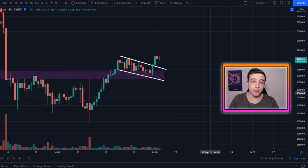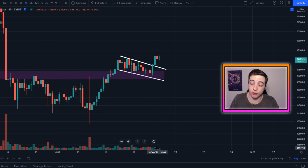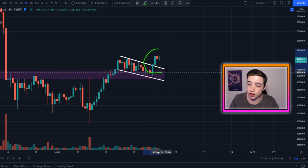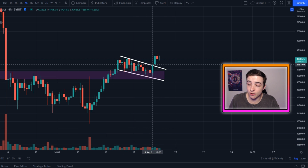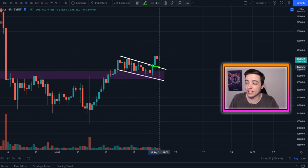So what I mean by confirmation for the new viewers on the channel is preferably if we can see the volume pick up here as we're breaking to the upside, that would be great to see. But as you can see here, the volume has remained pretty flat, which is actually a sign to be skeptical of the current price action. So what we need to see if the volume remains flat is at the very least some sort of retest here of this previous resistance line and flip it into new support. So this line that we need to hold above is coming in at roughly around 47.6k, 47.7k.